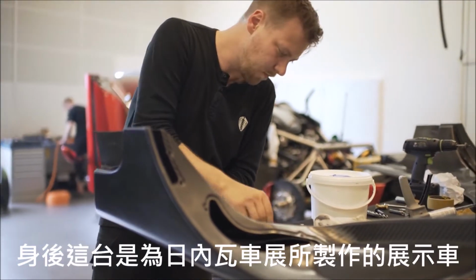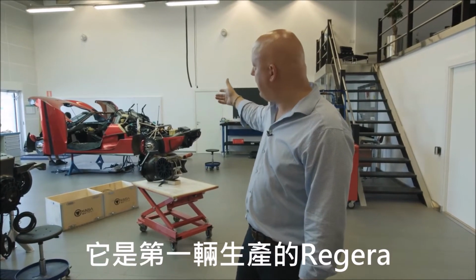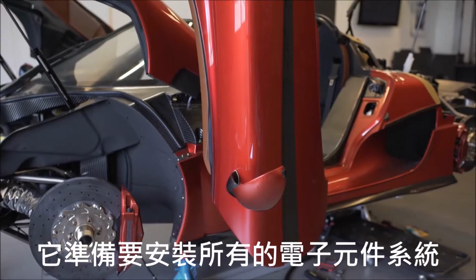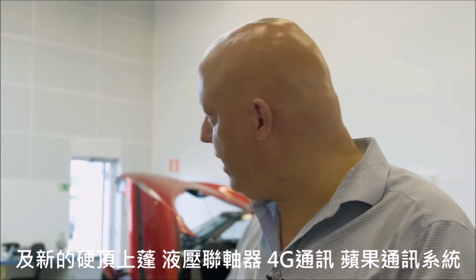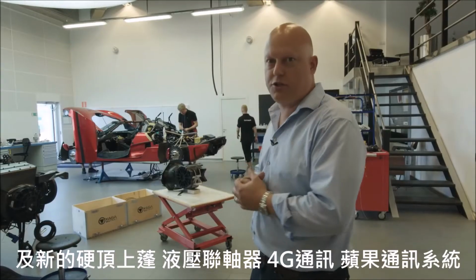And now behind, this is the show car we made for the Geneva Motor Show. It's the first Regera with a production spec. And it's been getting all the installations of electronic systems, our new Hydra Coupe hydraulic coupling, our 4G connectivity, the Apple CarPlay system and so on.